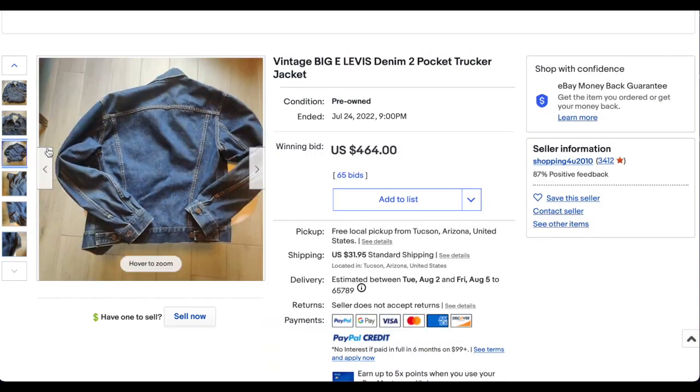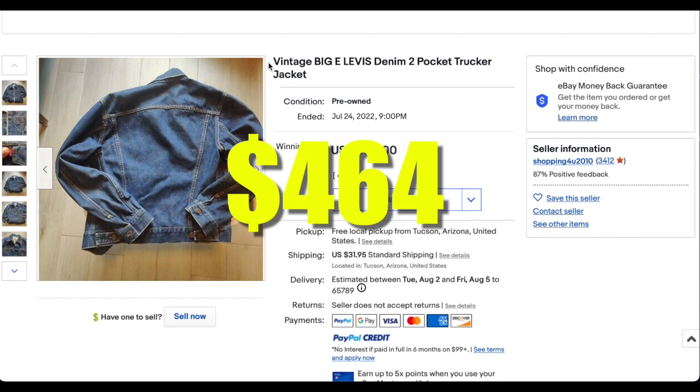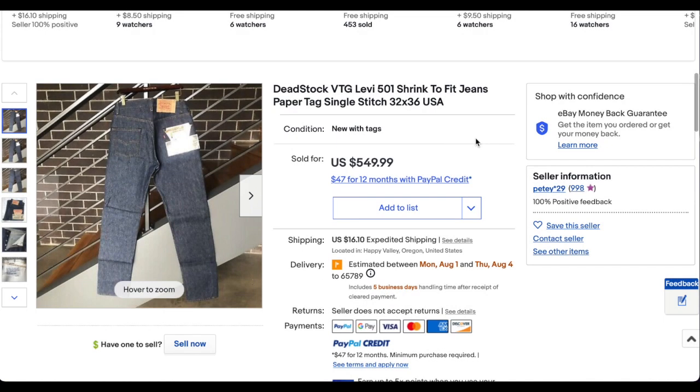Beautiful jacket. These are starting to pick up in terms of the value and price. People really do want to grab some of these. This one sold for $464 with 65 bids. Lots and lots of bids for this one. Beautiful jacket.